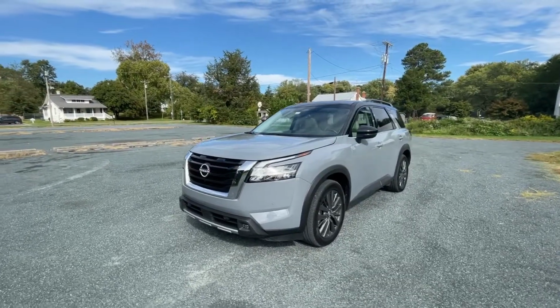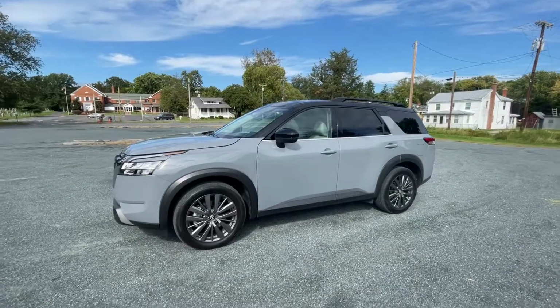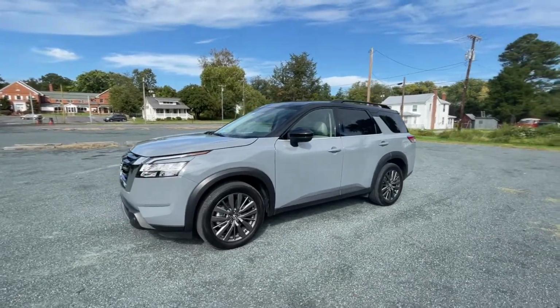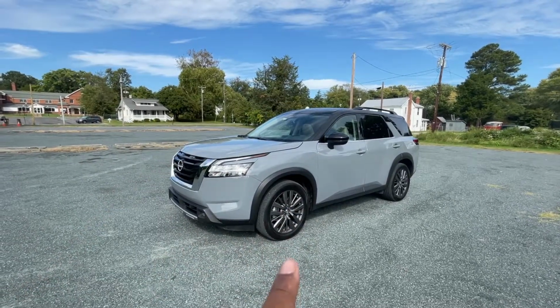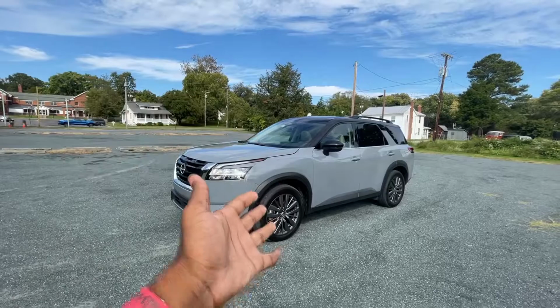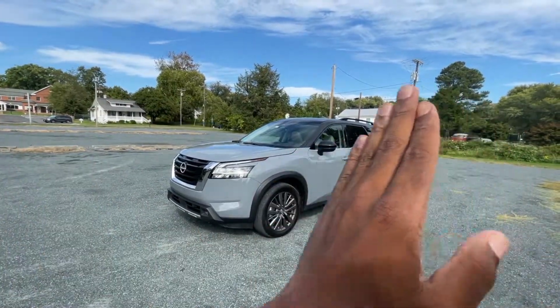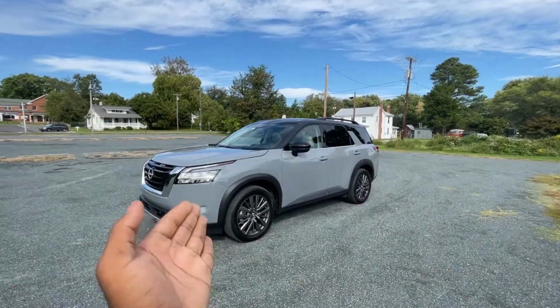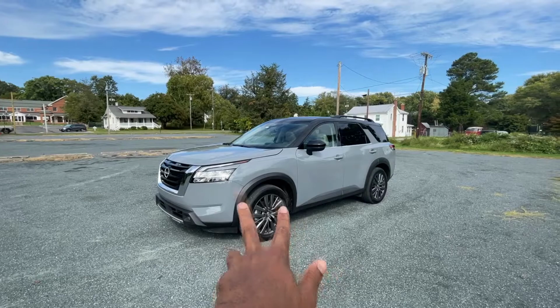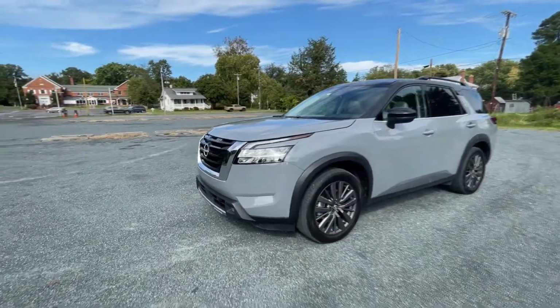So like I said, this one is a 2022 SL four-wheel drive. I first want to talk about how much of a departure this Pathfinder is compared to the last gen Pathfinder. This is so much boxier and more SUV looking. The looks are kind of deceiving. It looks like it's shorter, but it's actually longer. The wheelbase is a little bit longer and the body is just a smidge longer. You can kind of see it in the front overhang.